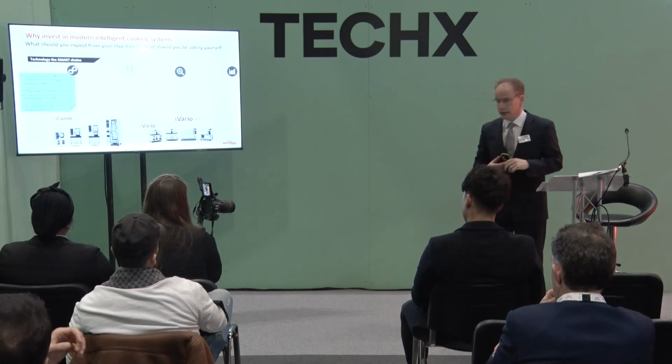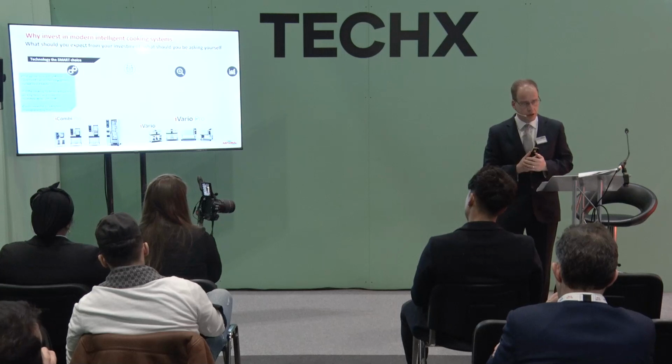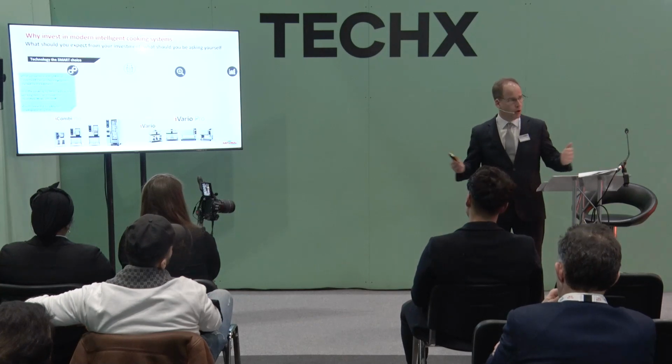Can I connect the kitchen? Can I connect it to the manufacturer's management system? Can I connect it to an open system? Is that possible? Because moving forward, the whole world is connected.